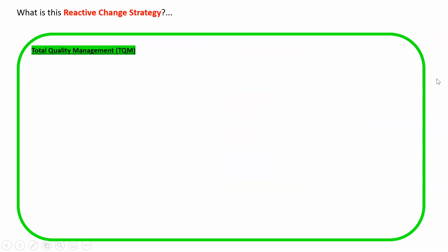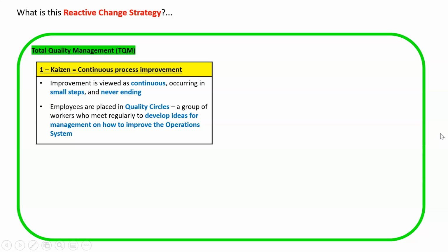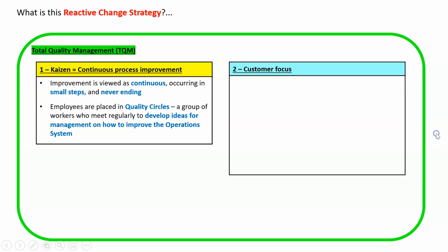And also then we had a giant thing called total quality management. It was really broad, but we'll just try and summarize and say, look, the first principle of TQM was Kaizen, or continuous improvement. We view improvement as continuous, always occurring in small steps, and employees got together in quality circles to develop ideas on how to improve. We also said there's a customer focus.